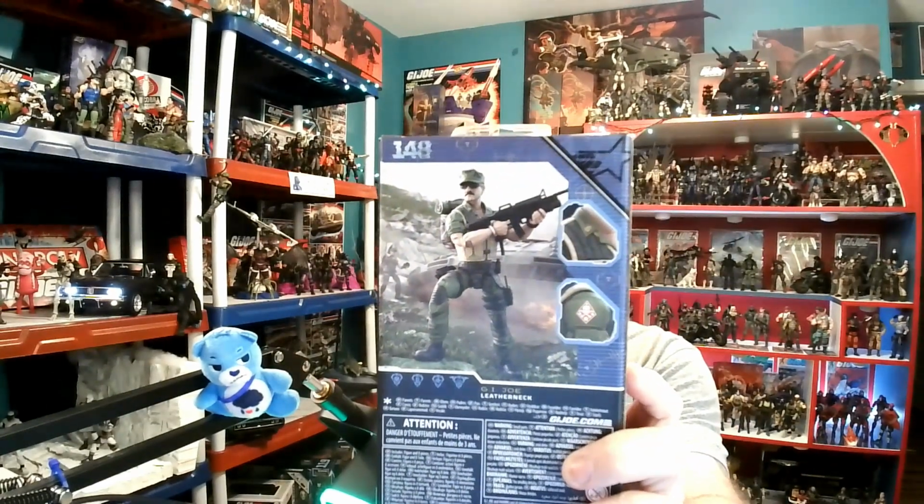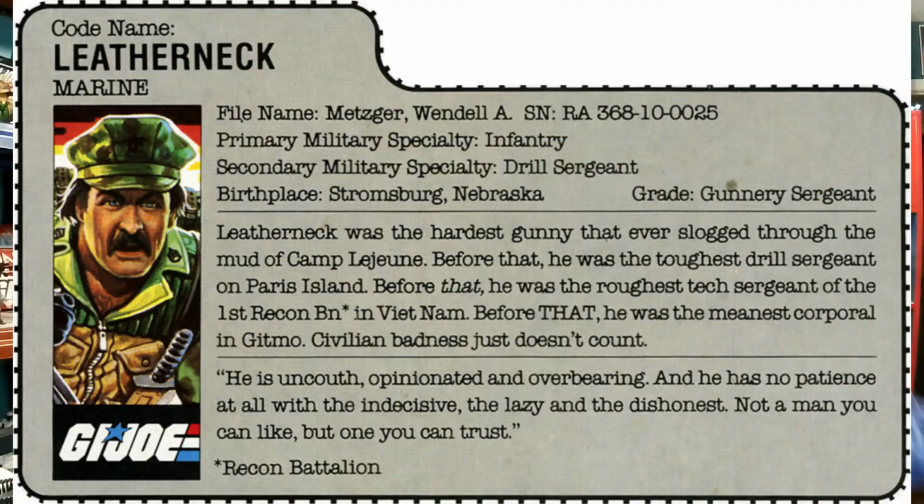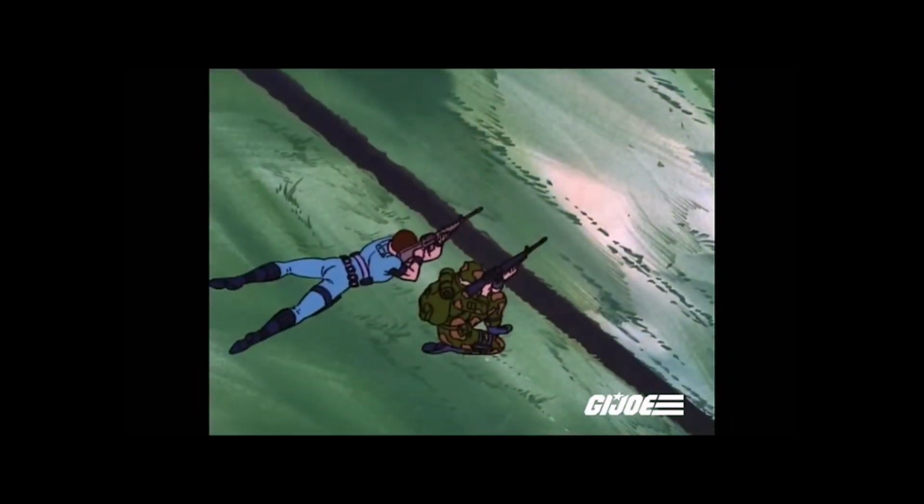So I think this guy looks really good. I was never the hugest Leatherneck fan. Now, don't get me wrong, I like Leatherneck just fine. I always really enjoyed he and Wetsuit's rivalry in the cartoon. Next time we're in combat, Leatherneck, remind me to get right in front of you. That'll be the safest place.